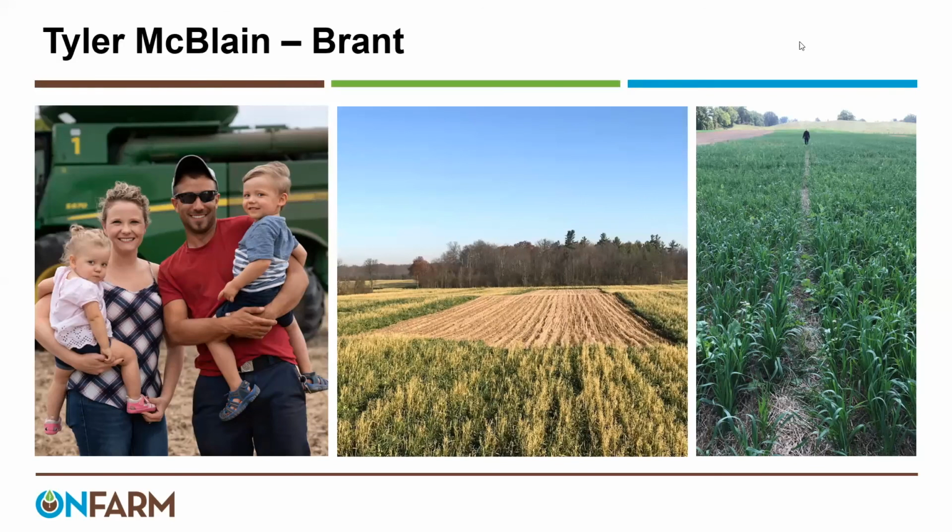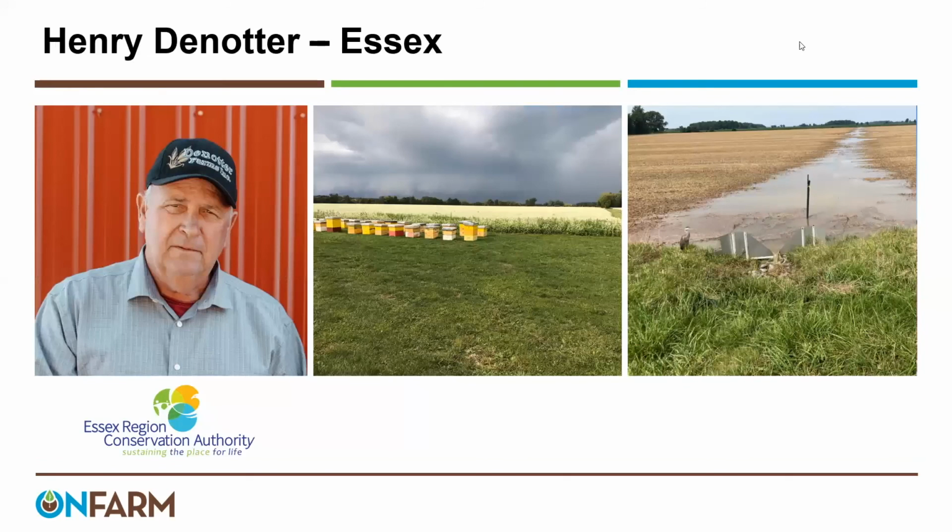And our fourth site is in Southern Essex County, where Henry Denoter farms with his family growing corn, soybeans, and wheat. Cover crops are also a big part of Henry's rotation. Recently, he's experimented with buckwheat. He began adopting soil and water quality best management practices decades ago and continues to practice minimal soil disturbance, in-field erosion control, and nutrient management.